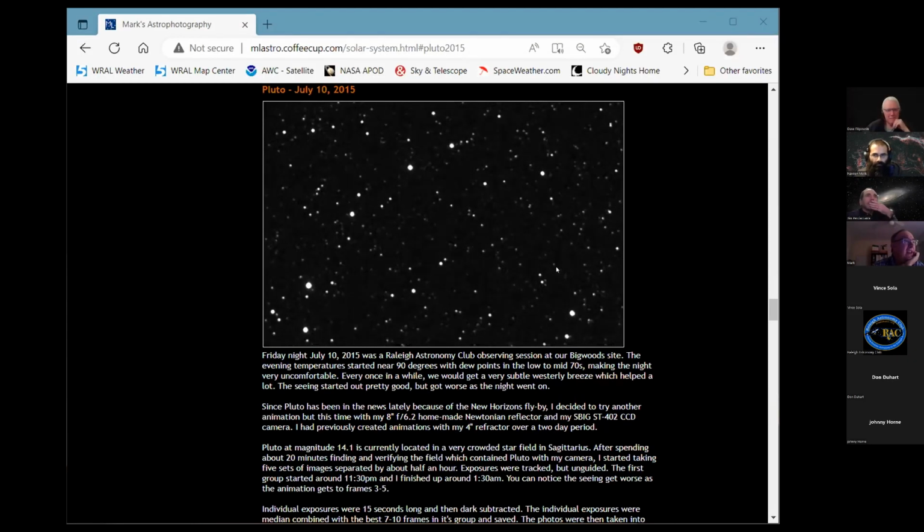I'm going to share again here. This is on my webpage, so anybody can see it. But right there, can you see that? That's Pluto. So obviously you can do what you're talking about pretty easily. This was taken with an 8-inch Newtonian on a sweltering day in the summer. But it's easy to capture motion of the planets.